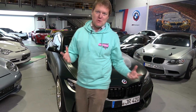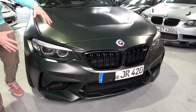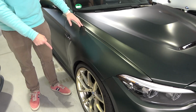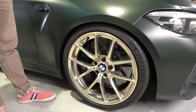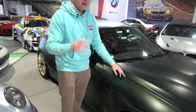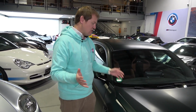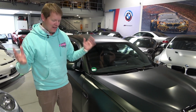M2 bumpers, M2 CS look, M2 competition headlights. Obviously, to fit this all on was pretty much a plug and play. I say obviously, but maybe not so obvious, even with the wider arches. Wheels, straight from the M2 CS, but hiding behind are the M4's carbon ceramic brakes and also the M4's axles. It's very much OEM, but OEM in a way that your head struggles to get round it, because it looks like it should have come straight out of BMW, but obviously they've never done anything like this.